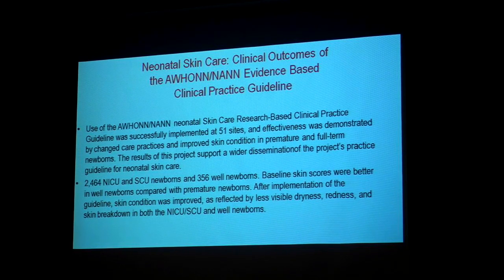This is one of the evidence bases, which was published in February 2018. Clinical outcomes of an evidence-based clinical practice guideline, after they implemented this guideline in NICU and step-down areas, plus well-baby newborns. As you can see here, after they implemented the guidelines, they started to evaluate based on the neonatal skin condition scale in 51 hospitals. And they demonstrated changed care practices and improved skin condition in premature and full-term newborns.